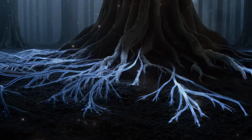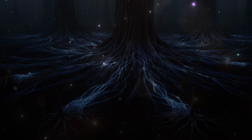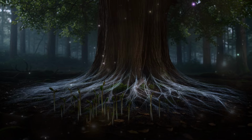Take a slow breath now. Let your shoulders drop. Let the weight of the day settle down through you like leaves drifting to the ground. You don't need to hold anything right now. Just let yourself be carried.